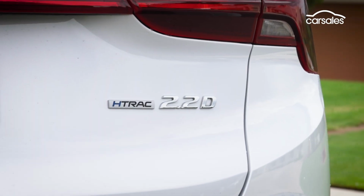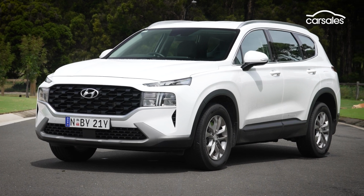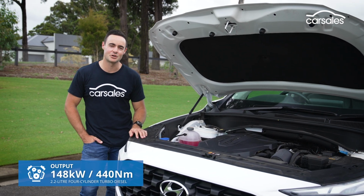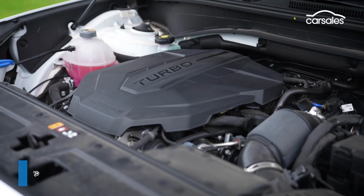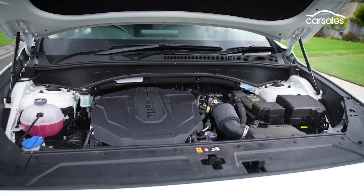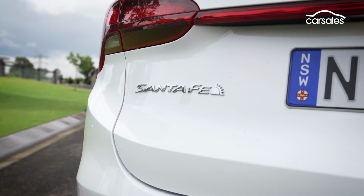In entry form, the Santa Fe wears 17-inch wheels with a full-size spare, LED headlights, daytime running lights, and a black grille. One thing that is shared across all Hyundai Santa Fe models is what's in the engine bay. In this case, a 2.2 litre 4-cylinder turbo diesel engine that outputs 148 kilowatts and 440 newton meters. It shuffles drive to all four wheels via an 8-speed dual clutch automatic. Diesel models impose a $3,500 premium over the equivalent V6 petrol model. In the coming months, Hyundai will also introduce a petrol-electric hybrid option.